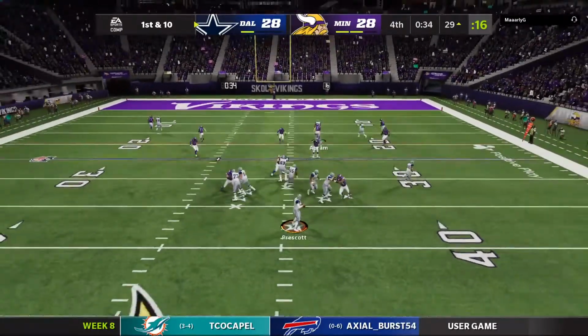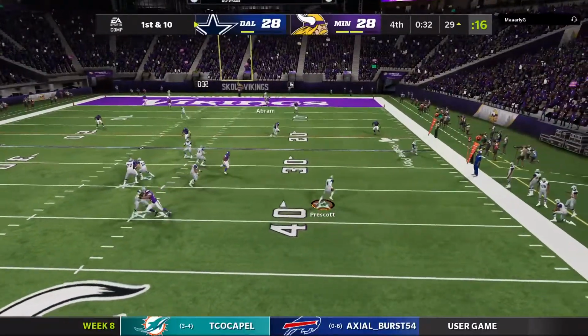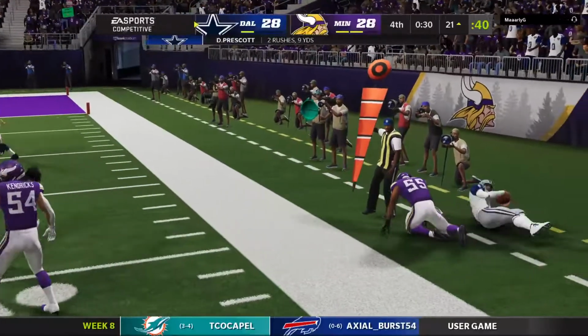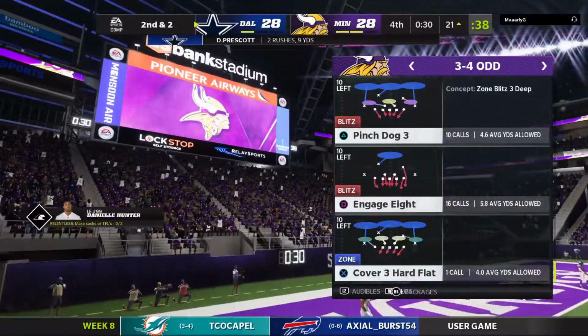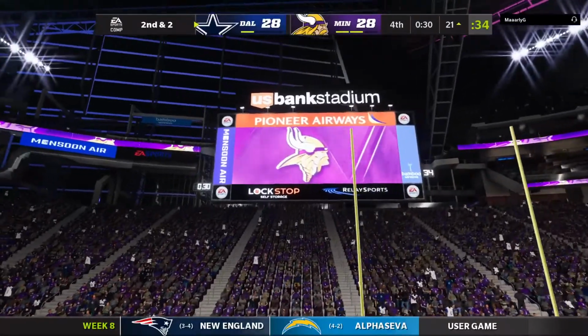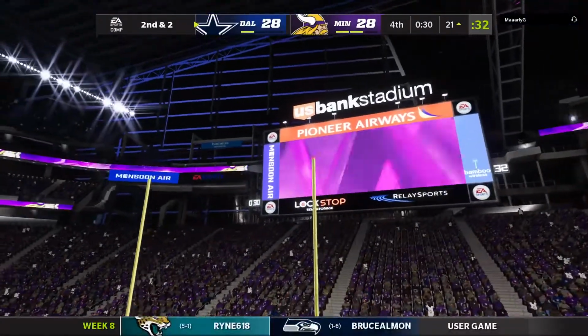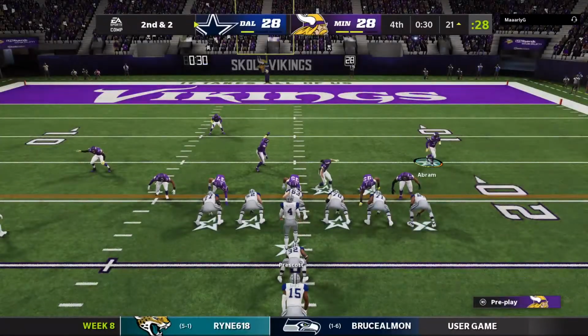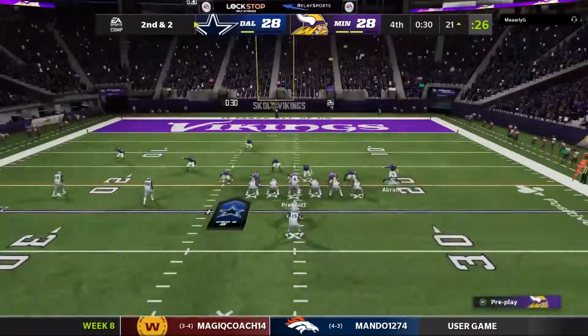Now Prescott. Eluding the pressure right. And he'll be out of bounds as he gets this down to about the 21 or 22. He'll get 8 on the scramble there. It'll be 2nd and a couple. Okay, he's not going to get the first down, but this is still a nice job of buying some time and then running to get to the sideline and get out of bounds and avoid the big hit.